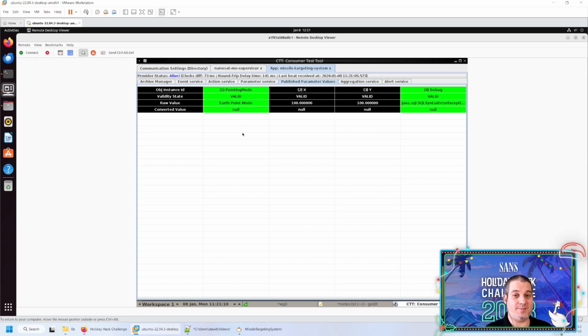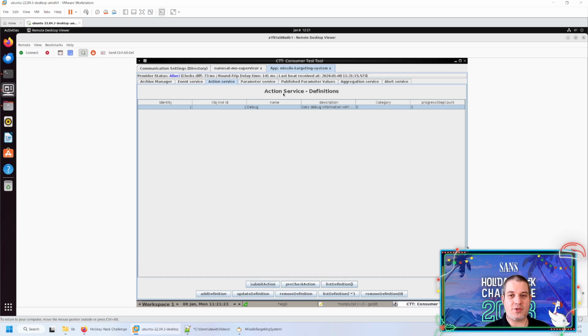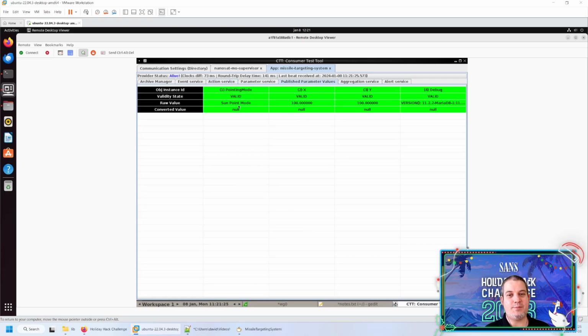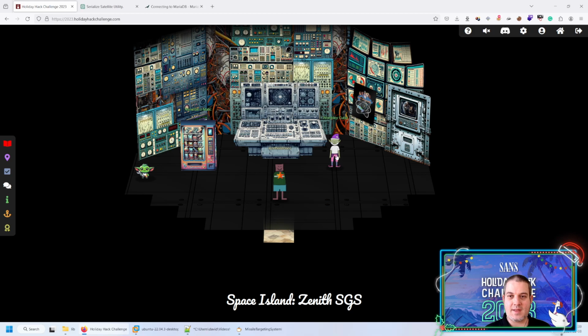Now this doesn't change back the scenario, but you can manipulate the SQL database through the debug action service as well. So you don't need database credentials. I think it's just more convenient to do it this way. Let's flip it back to sun point mode because we want to complete the whole thing properly. We don't want to target back Earth. Now, when you do this, I believe Wombly will be very upset.